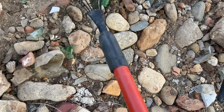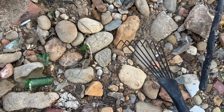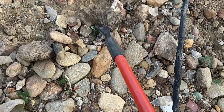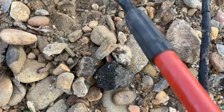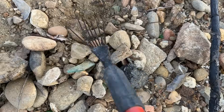There's a big old brick. Here's a piece of milk glass. Top of an old, looks like an old Sprite or Mountain Dew bottle, something like that. You can just see glass pieces popping up. The more I do this, yeah, another piece of glass. What's that? Is that just a rock?